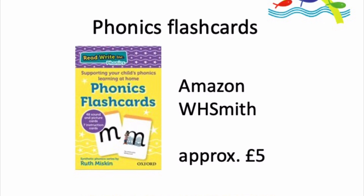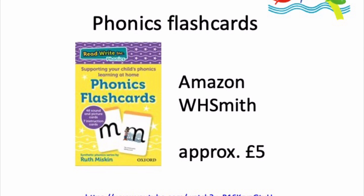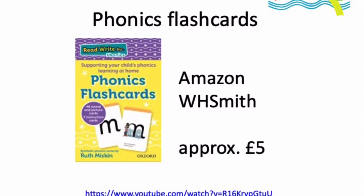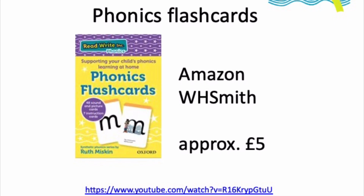There are lots of other resources that go with this. If you want to get them, that's fine. We really don't use them at school. We really stick to the phonic flashcards. Those are the key things that we use, as well as the other related Ditty books.